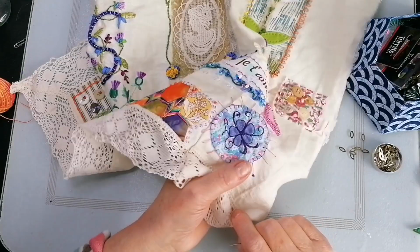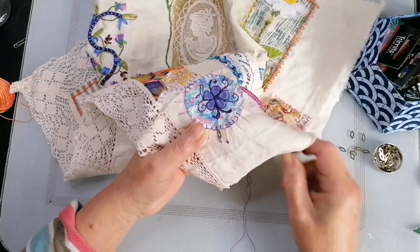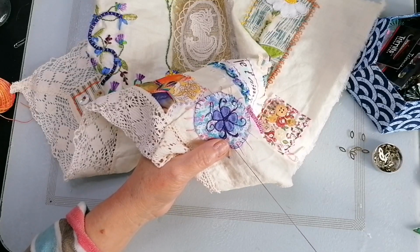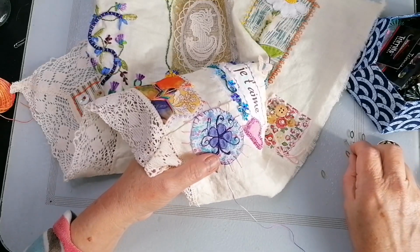Right. Okay, that's it. Because I don't really want to drag the thread for miles. When I say miles, I didn't want to drag it right across the back there. So, right, I'm going to do this. I'm going to put you on fast forward. And you can just watch the progress. And I'll see you at the end.